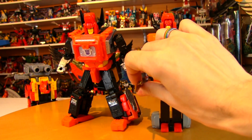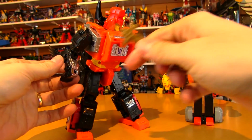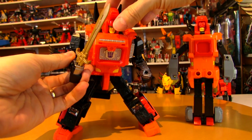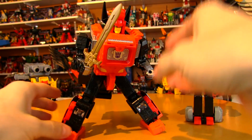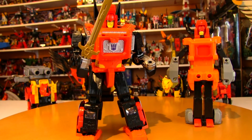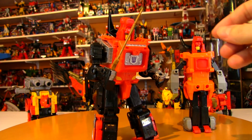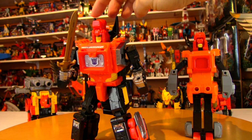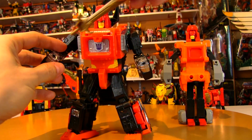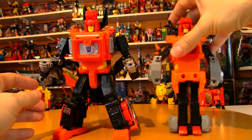The Power of the Primes version doesn't come with a sword, and that's pretty much what I figured. Just like with Headstrong, if you take the G1 sword and put it in his hand, it looks okay, but it feels a little smallish just because this guy is so beefy. So hopefully the third-party upgrade kit will have a more appropriate sword.